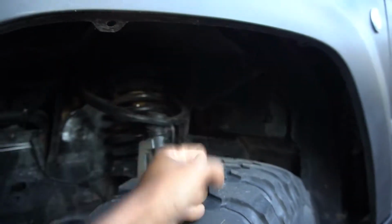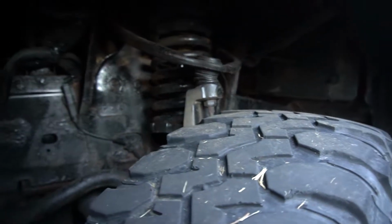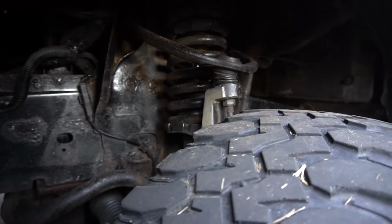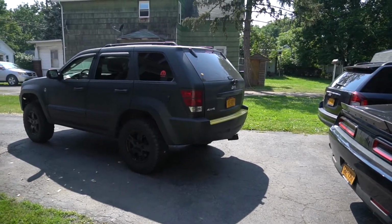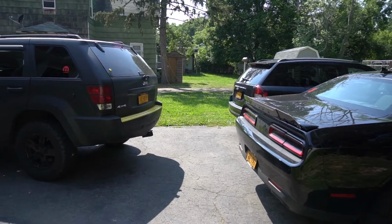Like, look at this. That's amazing. I think it looks sharp. It makes the vehicle stand out. It makes it look much tougher. Even with just doing a quick spacer kit on these vehicles, they look really sharp. But doing an actual lift takes it to a whole other level.